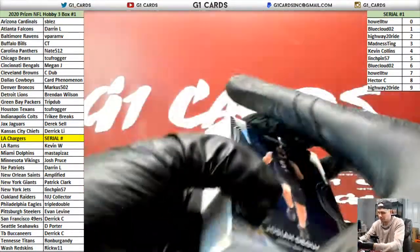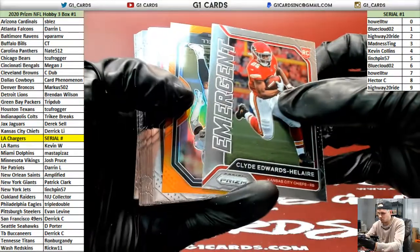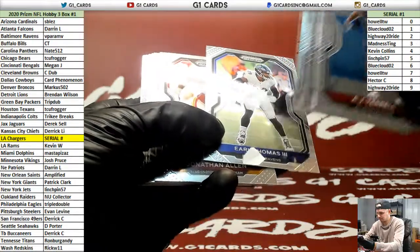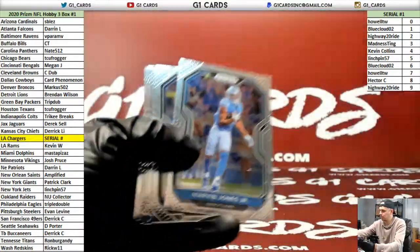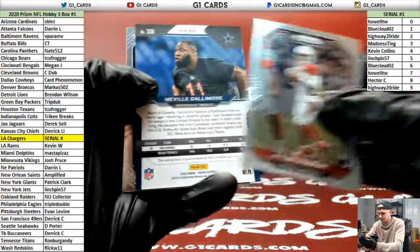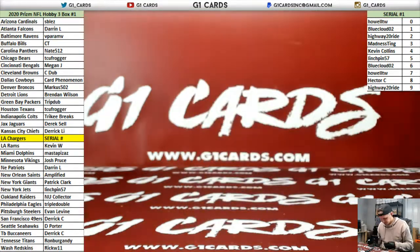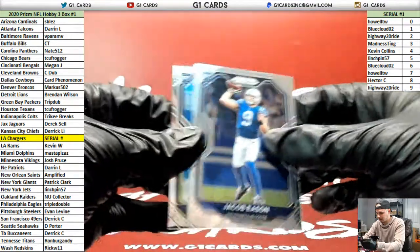I think we have another auto in here. Orange, Cleveland Farrell, Raiders. Mike Williams goes to the 0. Kyler's second year. Gallimore auto again. Cowboys. Eason.